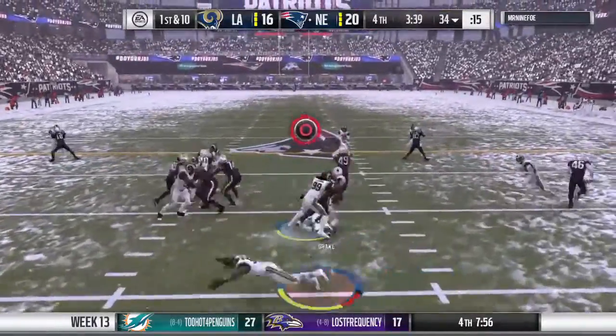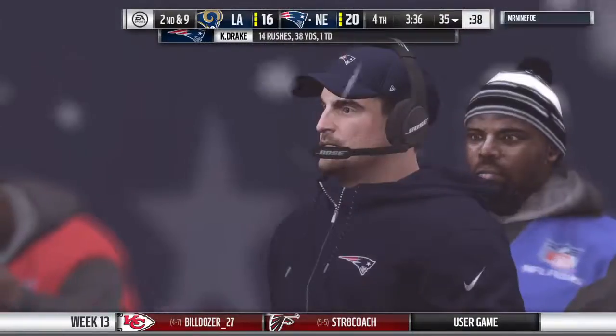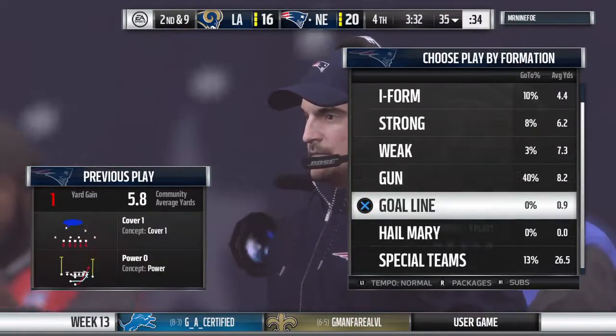They'll give it to him right up the gut. And he is met at the line of scrimmage, and he goes down right there. Just a yard on the first down carry, so it's 2nd and 9.